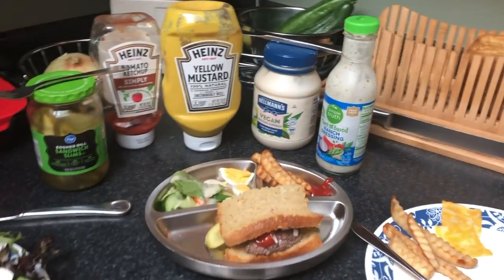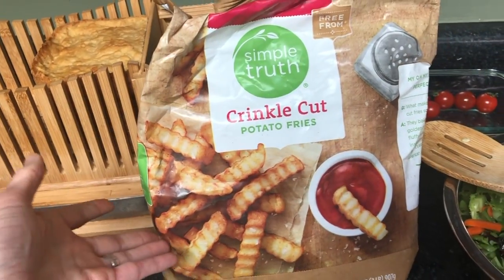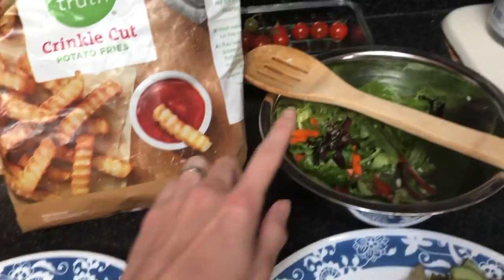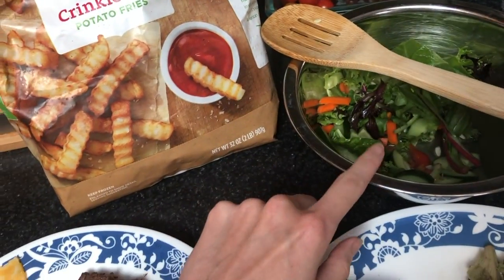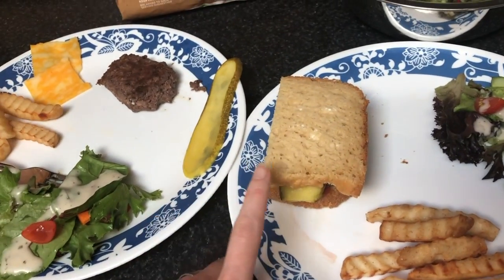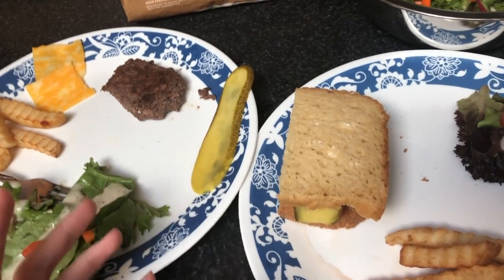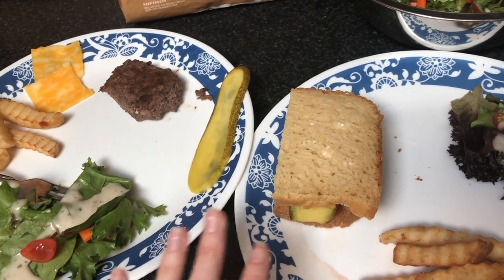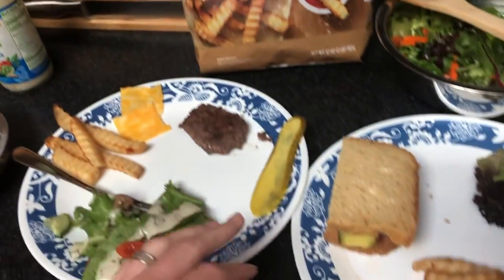Tuesday's dinner, just burgers, fries, and a salad. So these are the fries we use. These we get from Kroger. It's literally just potatoes cut up. Salad, so we have cucumbers and tomatoes from our garden. The salad we get from Aldi. The bread, they do have gluten-free burger buns, not near me, but every one I've tried I've not liked at all. So I just use my homemade bread. Again, that recipe will be linked.